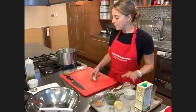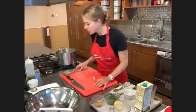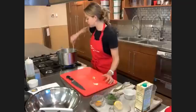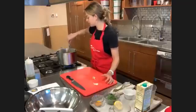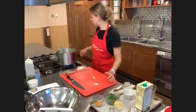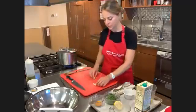We're going to go ahead and put some garlic in. So we do want to cook this for 5-10 minutes or so until it gets a little more tender, but I'm going to kind of speed things along. All right, let's pop the lid on there. That'll help it soften, kind of steam it as it's cooking.